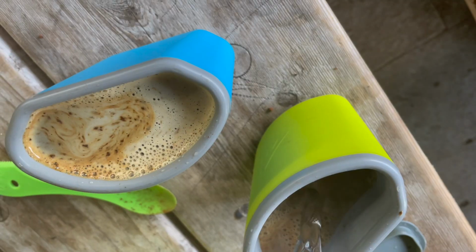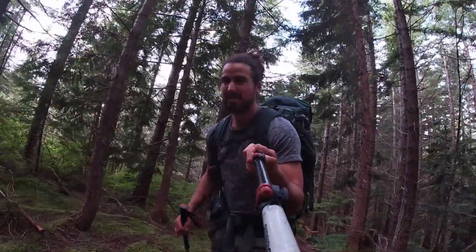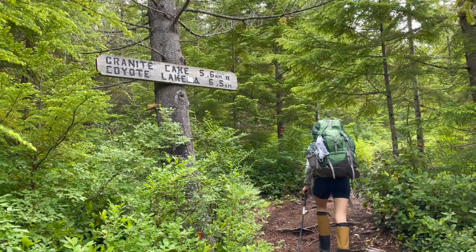We're gonna start the morning like we always do. We're gonna pack away the tent, mix some coffee, brush our teeth and get on the road. So we'll get to it. On the road again, first stop, it's about 6 kilometers, is Coyote Lake.